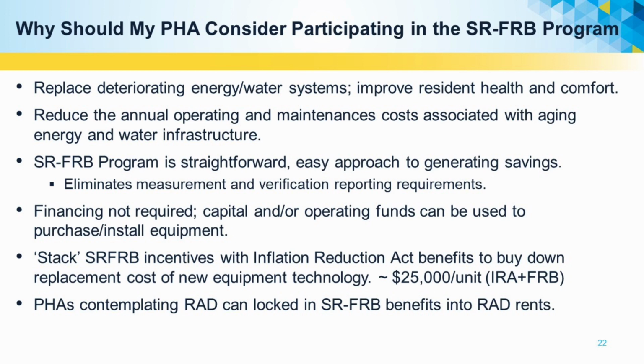There are no annual measurement and verification reporting requirements. Your PHA retains 100% for up to 20 years. Financing is not required. Capital and/or operating funds can be used to purchase or install equipment. Using our example discussed earlier, the 10-unit PHA stacked the SR-FRB incentives with the Inflation Reduction Act benefits to buy down replacement costs of new equipment technology to the tune of approximately $25,000 a unit. PHAs contemplating RAD can lock in the SR-FRB into their RAD rents.